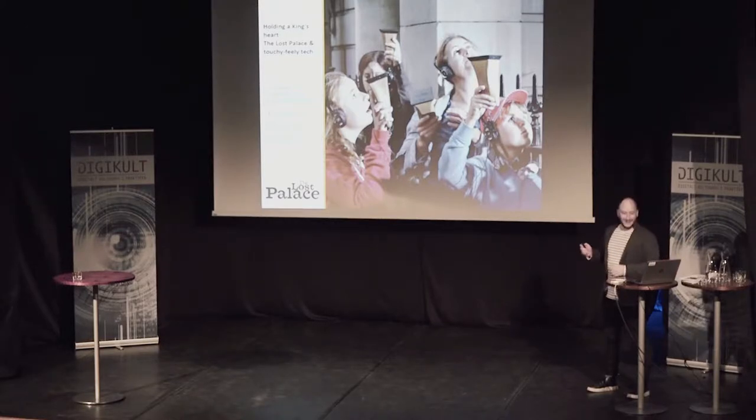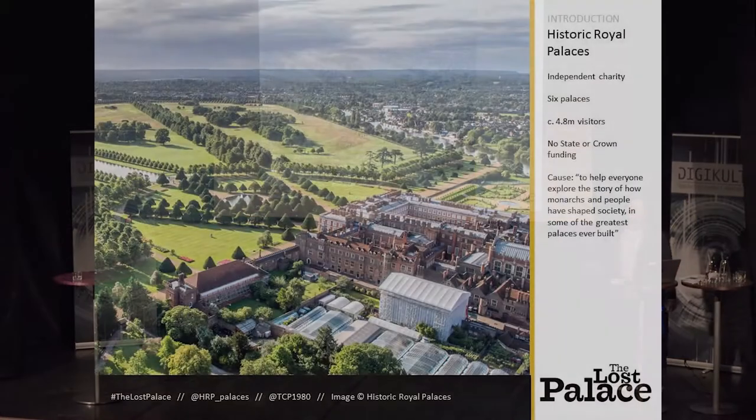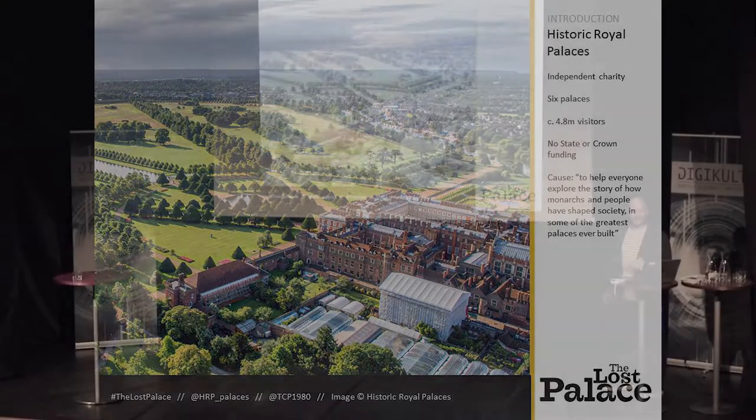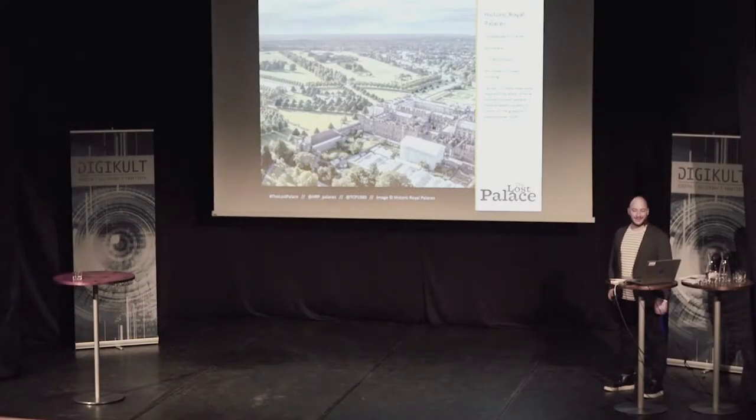To start, Historic Royal Palaces is an independent charity. We look after the six unoccupied royal palaces: the Tower of London, Hampton Court Palace, Kensington Palace, Kew Palace, the Banqueting House, and Hillsborough Castle in Northern Ireland. We welcome about 4.8 million visitors a year. We receive no state or crown funding, so all of our money is raised ourselves through ticket sales and fundraising and gift shops and those sorts of things.